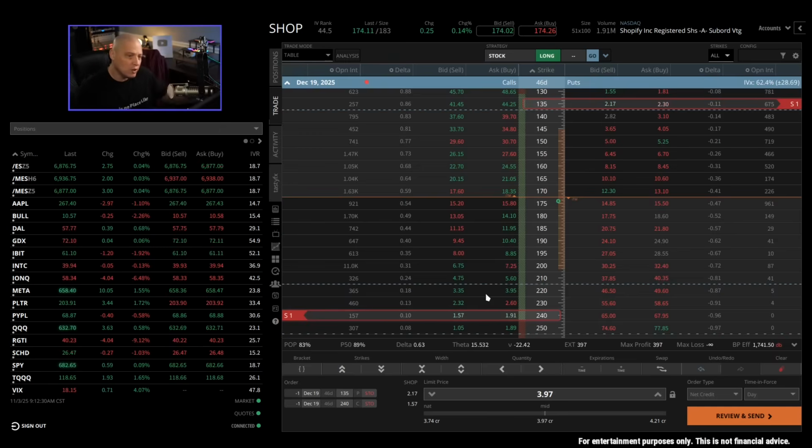So anytime I see something with really nice IV, typically I will try to sell a strangle if it makes sense. And in the case of Shopify, it really makes sense. You get way out of the money on these options because of the nice IV. You get a really nice credit. You know, the risk reward's great.